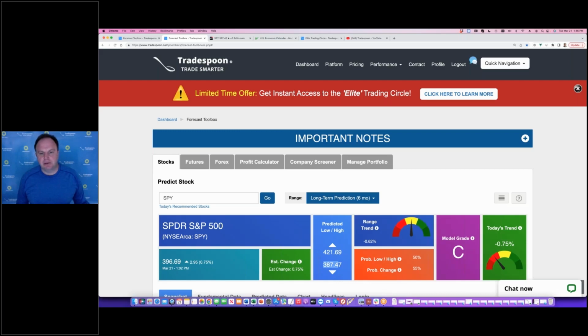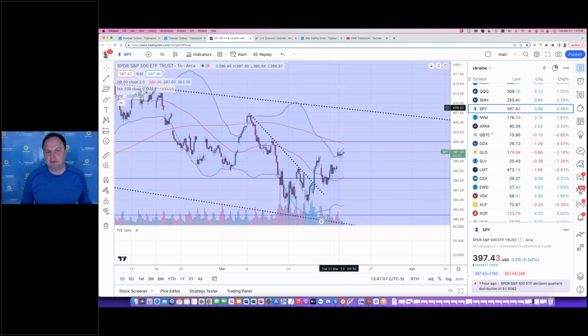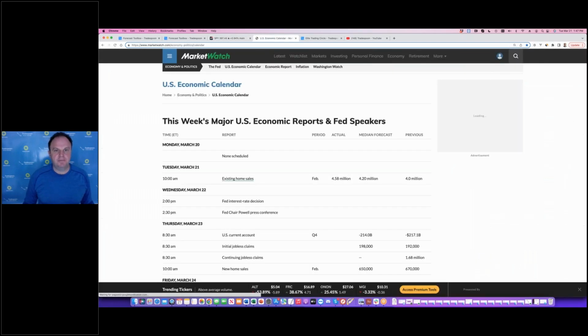So all eyes are on the Fed. We've been trading in the range around 380. That's your December lows, right? And the resistance is close to this downtrend. Somewhere between 405 and 407 is where I think the rally can continue. But again, I don't think we're going to break this upward resistance. All eyes are on the Fed tomorrow.